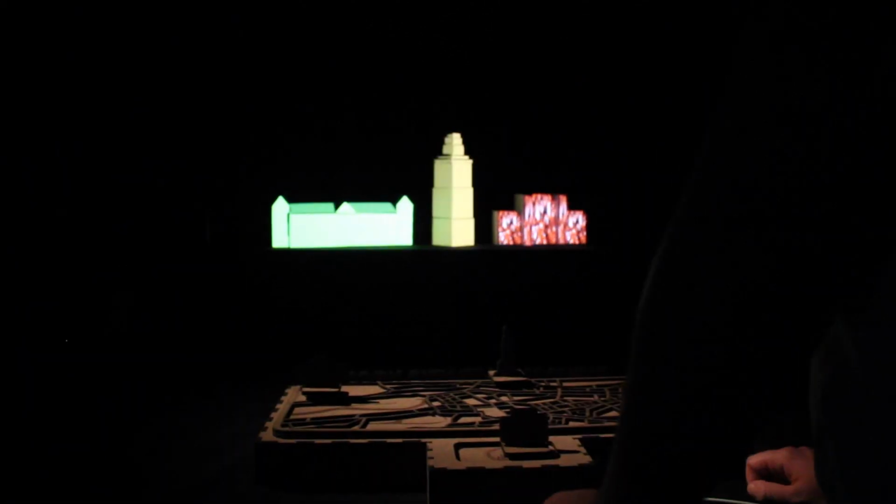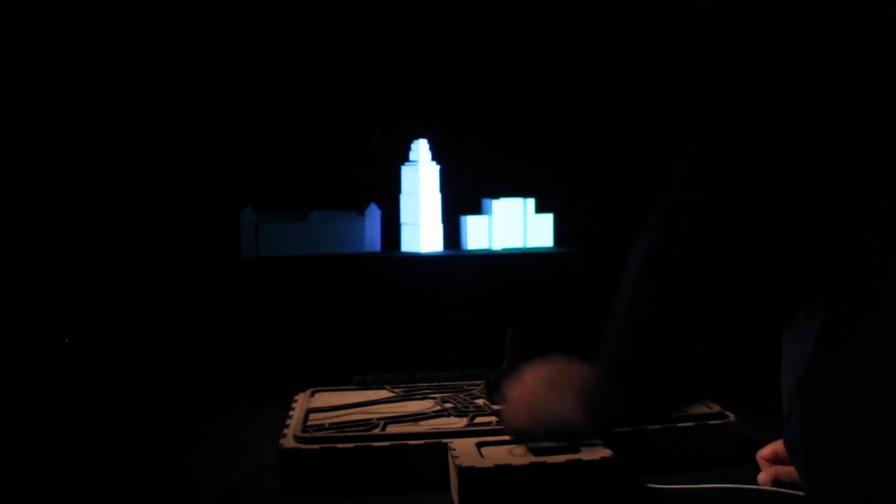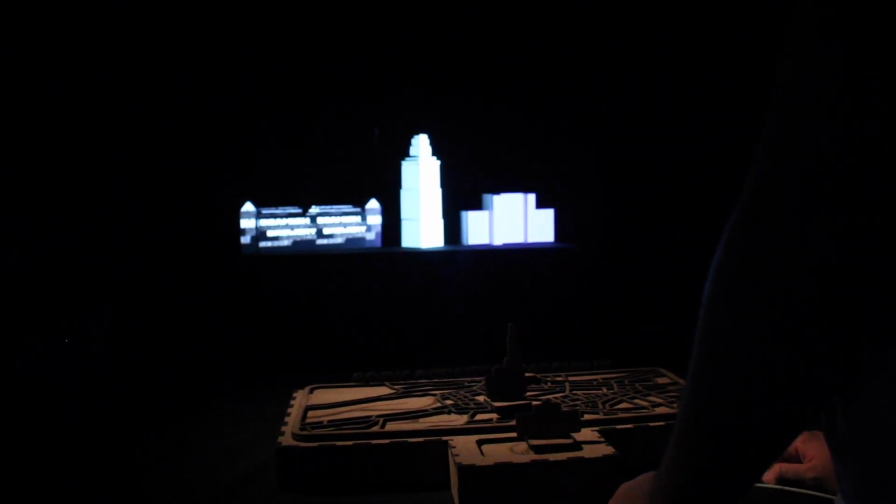The project's core functionality has been achieved by embedding laser cut tokens with RFID tags, which the user scans on our RFID reader. The information is then processed with TouchDesigner, and a corresponding animation is played through a projector. The animations have been mapped to fit the shapes of the laser cut models.